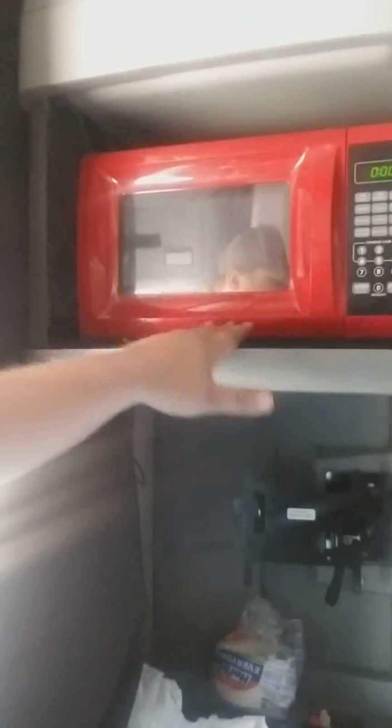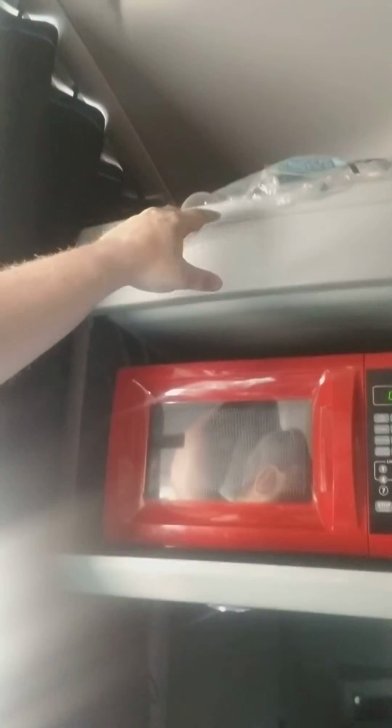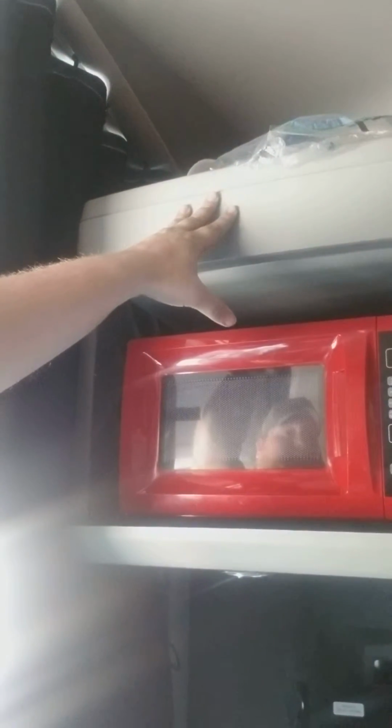But here I've got my refrigerator, which I fit behind my passenger seat here, and this is normally a lot cleaner, I promise. But you got a TV mount, storage for a microwave. I keep plates and stuff like that up here, silverware, and then just little knickknacks, like I've got peanuts over here on the side and some air fresheners and stuff.